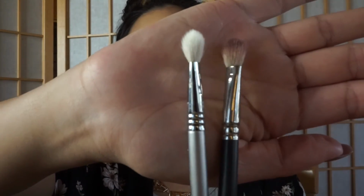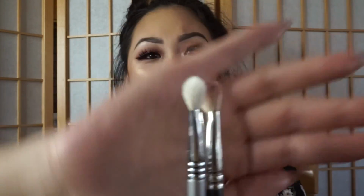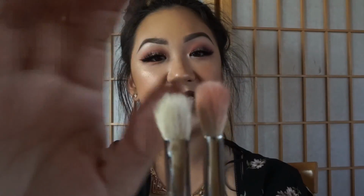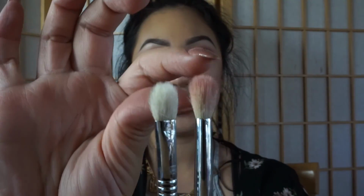And similarly to that, MAC has a 217 brush, and I love my MAC 217, but the exact same one is made by Sigma, called the E25 blending brush, and that is the silver one, and the MAC has the black end. And they look exactly the same, and they work the same. I just use them in my crease, and it works really well to blend everything out. It's not as fluffy as the E35 or the Morphe 441. So you can see here, that's the Sigma one, and that's the E25. It's a little bit longer, and it works well with blending in just one area, for example, the crease.